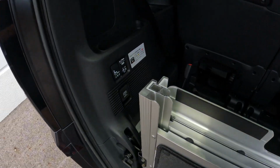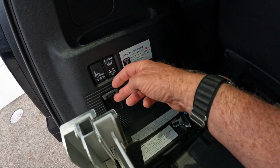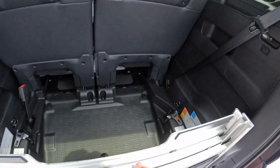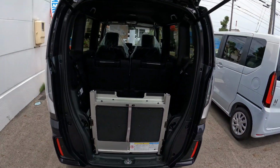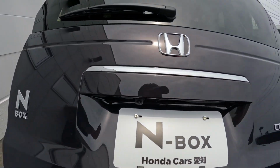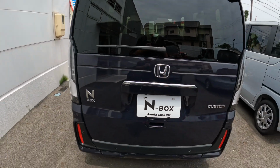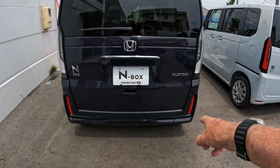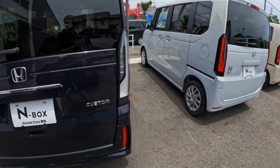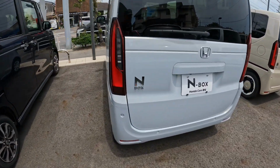But in the back you got an outlet here, you got different things here. So this one's a little bit different because it's set up for wheelchairs. So the back comes down really low on the bumper. That's the custom. And next door we've just got the N-Box.